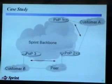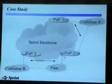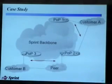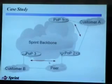Or the other common scenario is where we've got a customer that connects to us directly in a particular POP and then connects to us indirectly through a peer to another POP, and then BGP updates will cause traffic to shift both from a shorter path to a longer path and from a longer path to a shorter path.